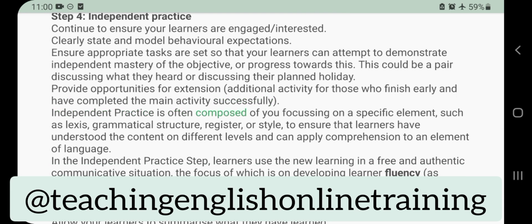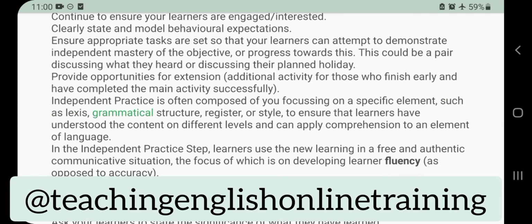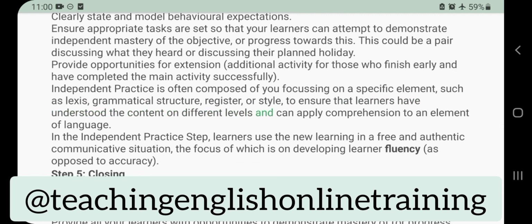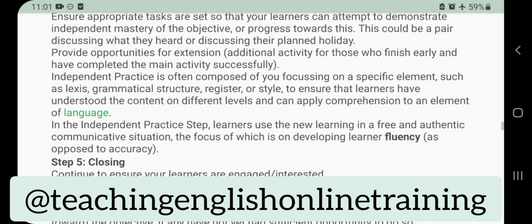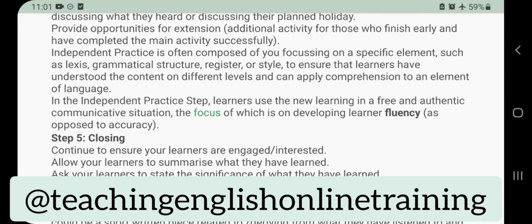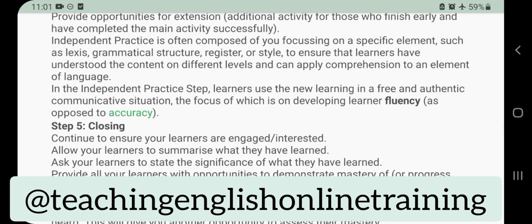Independent practice is often composed of you focusing on a specific element, such as lexis, grammatical structure, register, or style, to ensure that learners have understood the content on different levels and can apply comprehension to an element of language. In the independent practice step, learners use the new learning in a free and authentic communicative situation, the focus of which is on developing learner fluency as opposed to accuracy.